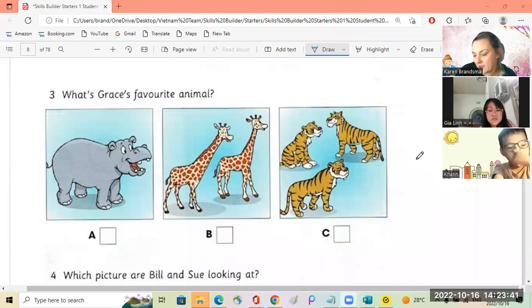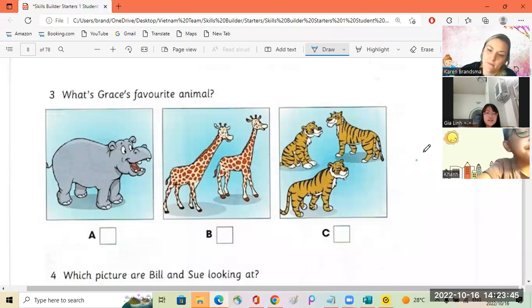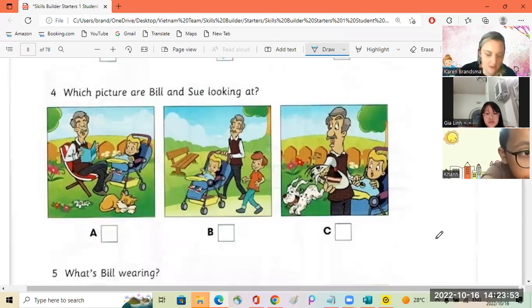Giraffes are my favorite animal. I love them. B, giraffes. Okay, number four, Con.